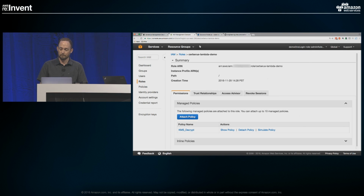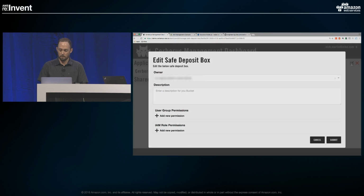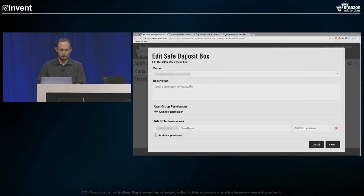The way we do it is you look at the role's ARN here, and that has embedded in it the account ID as well as the name of the role. And we'll need both of those in our safe deposit box. So we're going to modify it, and we're going to add new IAM role permissions here at the bottom. The first thing is that account ID, and the second part is simply the name of the role. So put that in here.